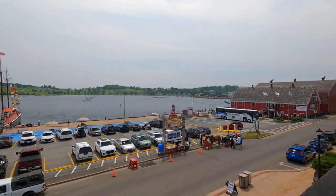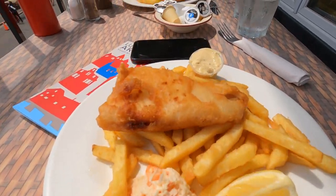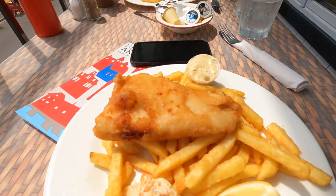Welcome to Lunenburg. I'm right here. We stopped at a restaurant called, you'll see down below, and we ordered our lunch with a perfect view. Obsessed with seafood right now. What'd you order, Julia? I ordered crispy salmon, burger, and fries. What'd I order? Fish and chips. Yes. But we're going to share everything, 100% for sure.